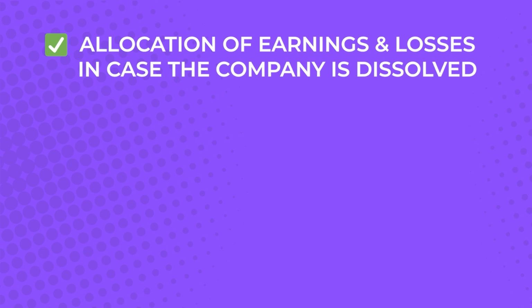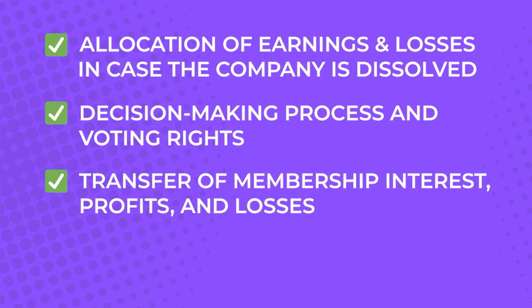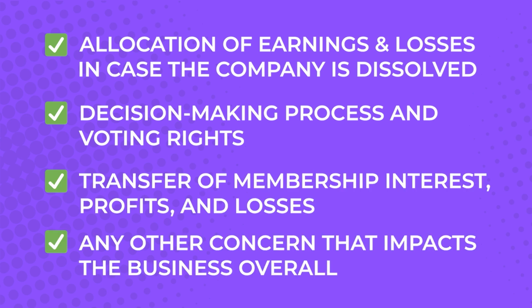These issues may include allocation of earnings and losses in case the company is dissolved, decision-making process and voting rights, transfer of membership interest, profits and losses, and any other concerns that impact the business overall.